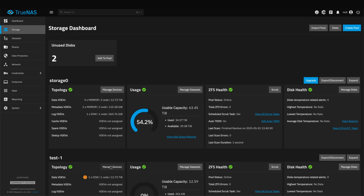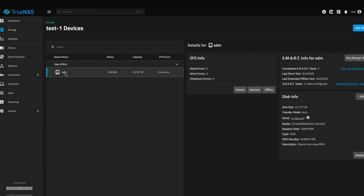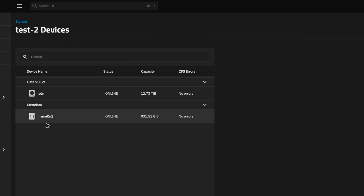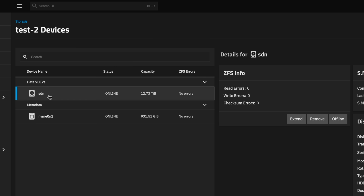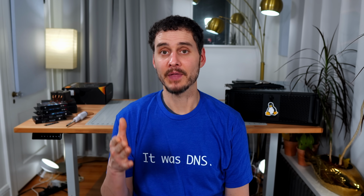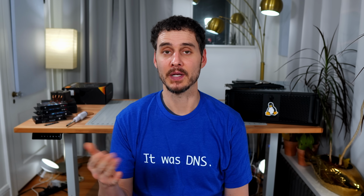To test it, I built 2 versions of the same basic pool. Both use a single spinning disk, a 14 terabyte Exos drive, no cache, no slog, and no extra tuning. On the second version, I added a Samsung 990 Pro NVMe as the special VDEV. Nothing else changed. The goal was to isolate the impact of that one feature so that any performance gains would come from the special VDEV alone.